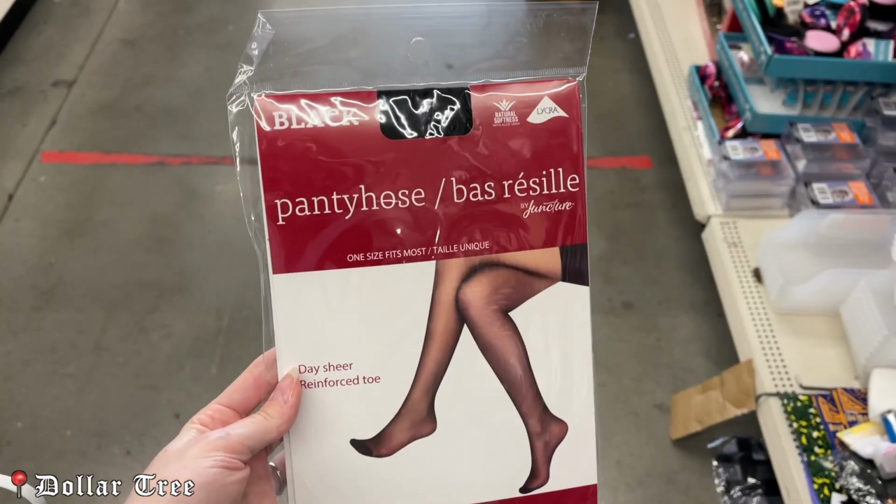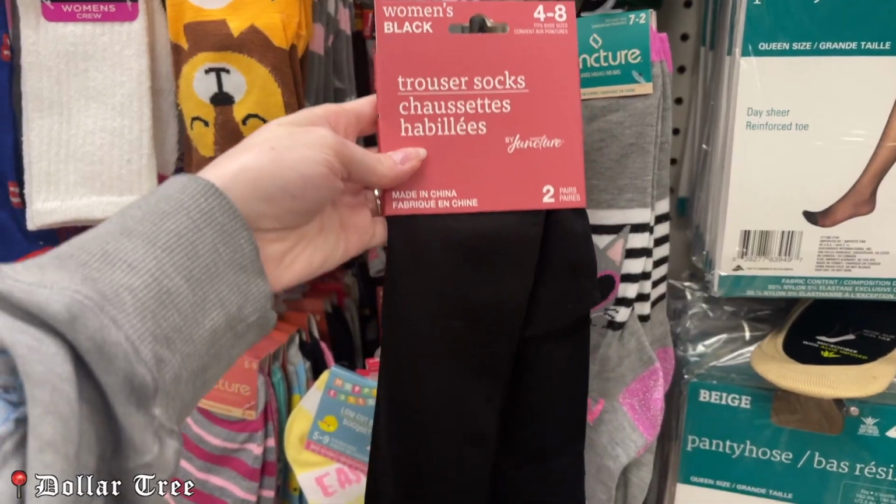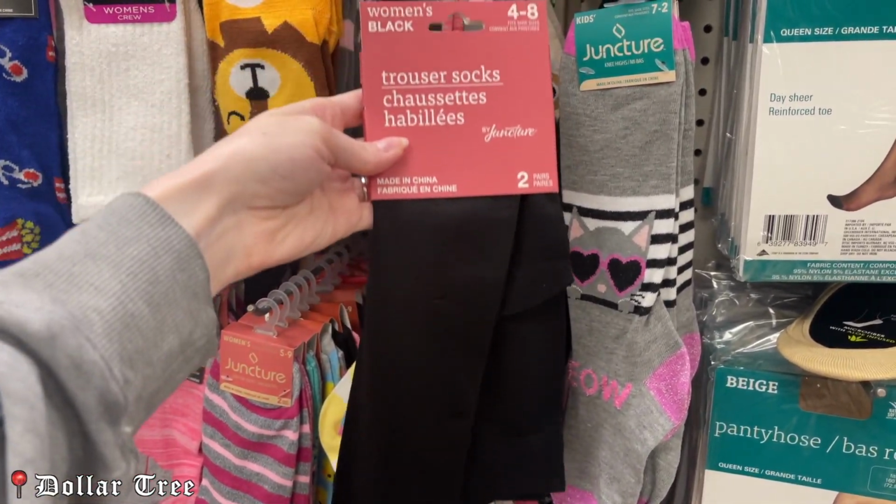I even found some black pantyhose. I got these to rip up for more grungy outfits. And they had these kind of knee-high trouser socks as well.